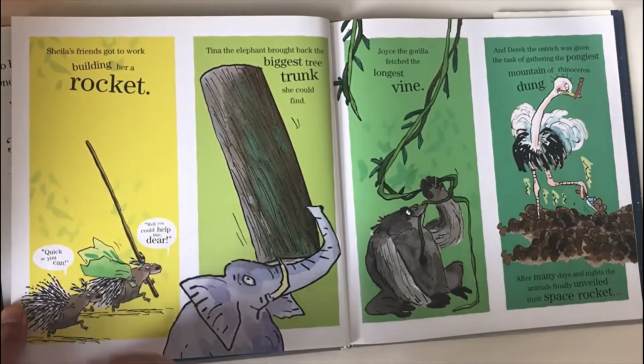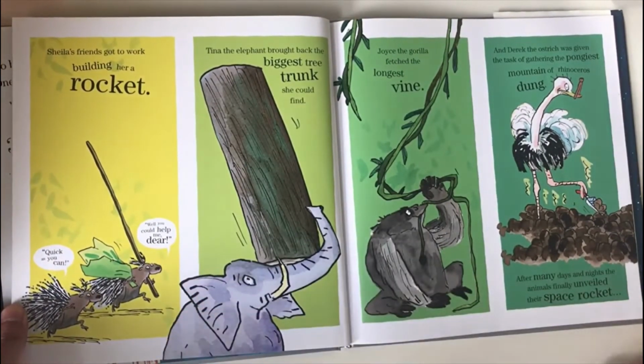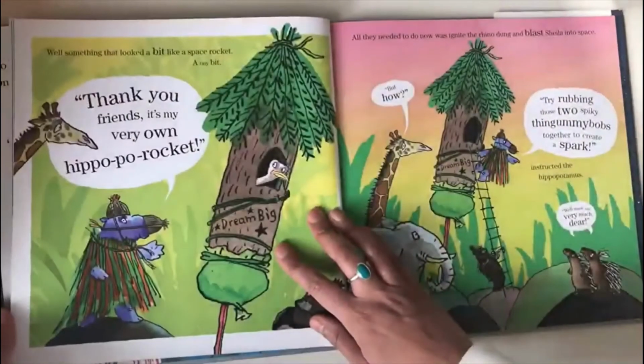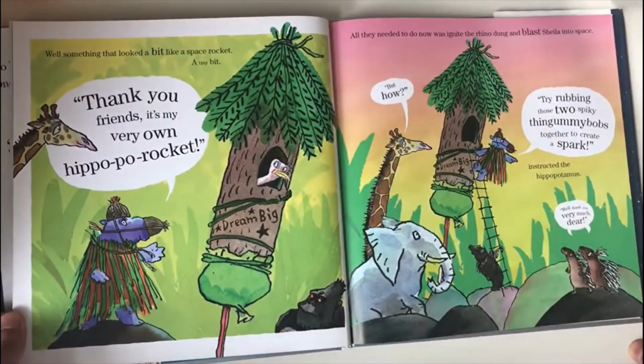"Quick as you can." "Well, you could help me, dear." Tina the elephant brought back the biggest tree trunk she could find. Joyce the gorilla fetched the longest vine, and Derek the ostrich was given the task of gathering the pongiest amount of rhinoceros dung. After many days and nights, the animals finally unveiled their space rocket. Well, something that looked a bit like a space rocket.